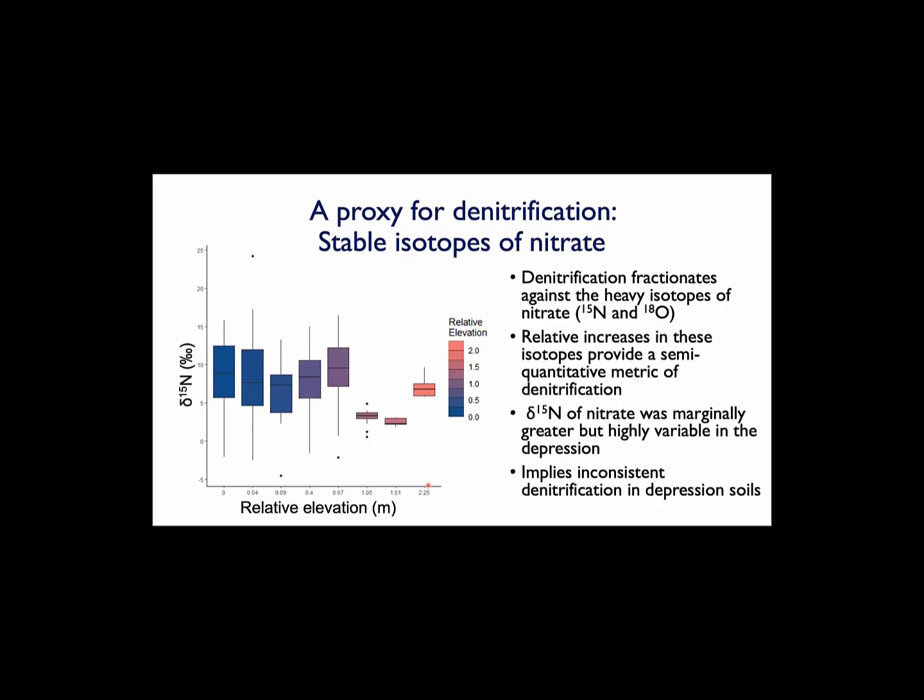He sees a fair amount of variability in N15 values. And if you're not familiar with isotopes, don't worry about the details. One way we can interpret these is with respect to the sources of reactive nitrogen in the system. So fertilizer and soil organic matter, which essentially fall within this box here. And any increase in those values may be due in part to fractionation by denitrifiers.